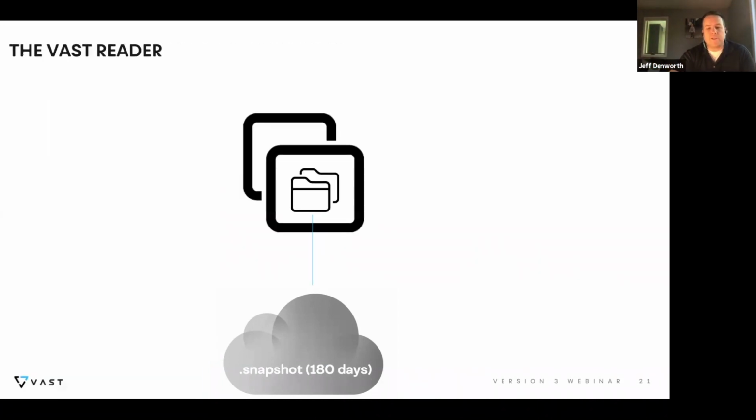And the other consideration is, well, what happens if you don't have a VAST system to recover through? We'll add another capability that we call the reader. The reader is essentially a lightweight utility that can present all of your data that's stored in S3 as snapshots, as live directories or live S3 buckets. Basically, the reader establishes a read-only mount point that presents all of that data through NFS, SMB, and S3.